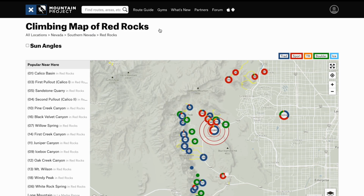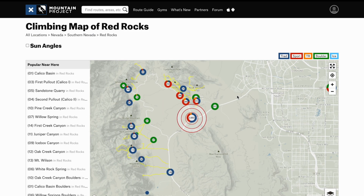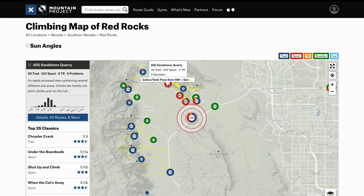point. Once you've got the grades in the system you're most familiar with, you'll also want to research whether particular locations or crags tend to run soft or sandbagged compared to what you're used to.